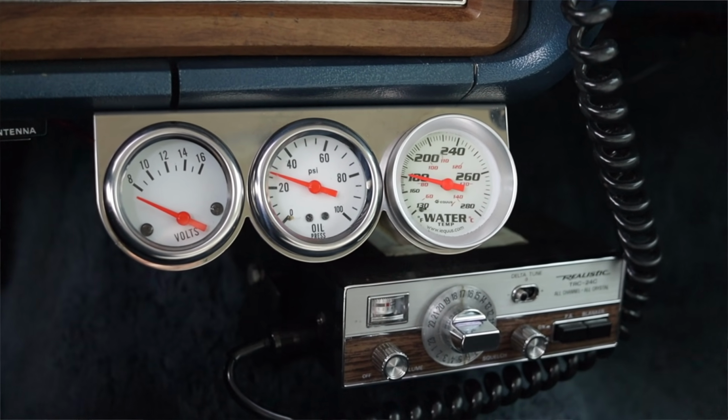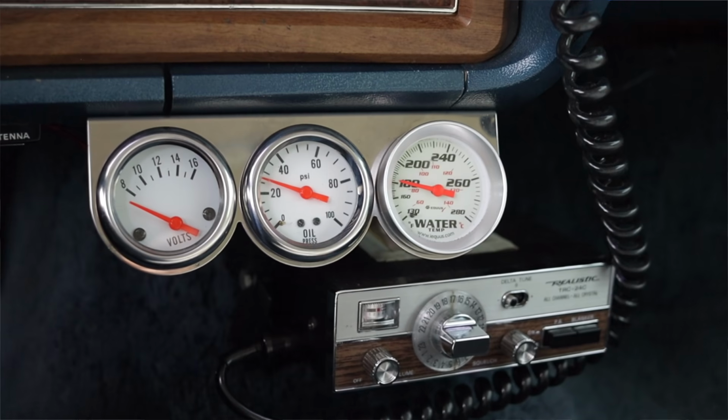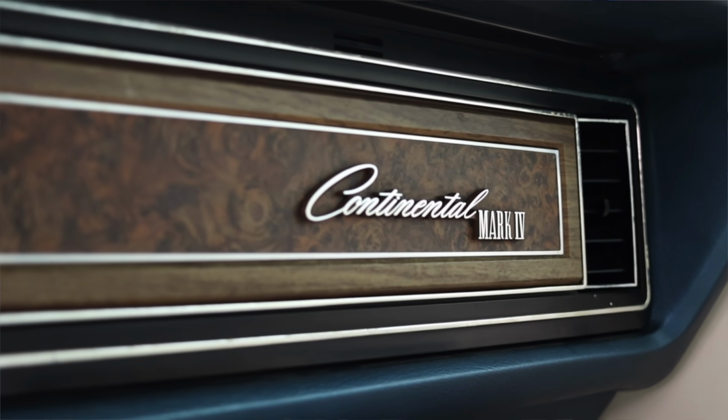Down below, we do have some added gauges. These are aftermarket as well as an aftermarket CB radio. And over across on the dash, we do have a Continental Mark IV badge. Absolutely love seeing that in vehicles like this.